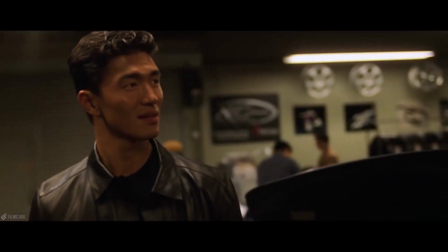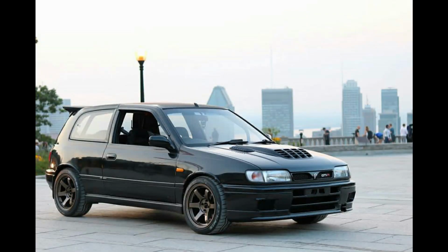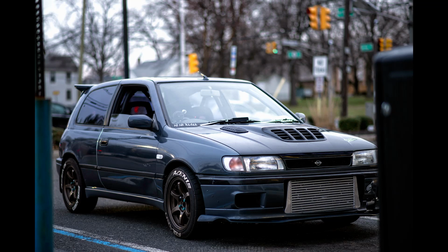Yeah, probably. If you're not familiar with the SR20 DET, it is the same engine that comes in a lot of the 180SXs and the S15 Silvia. They're 227 horsepower out of the box, loads of tuning potential. You can push these things up to 400 horsepower.